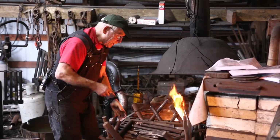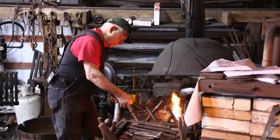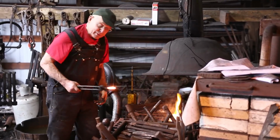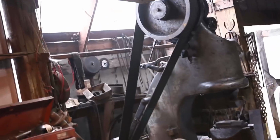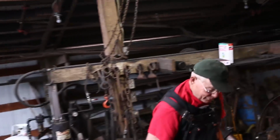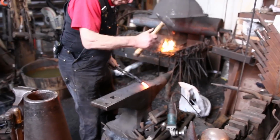this little piece of steel that I've got in there is white hot now. Just almost instantly, it's sparkling just a little bit. Already started to burn just a little right around the edges. I'm going to make a leaf for the rose.